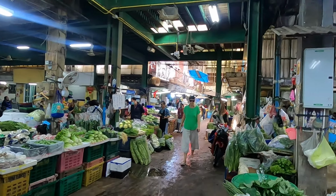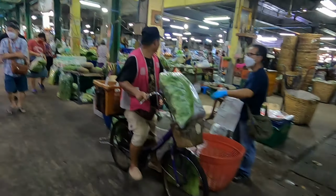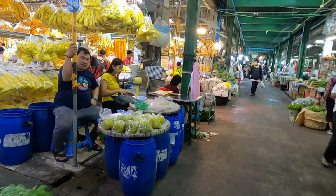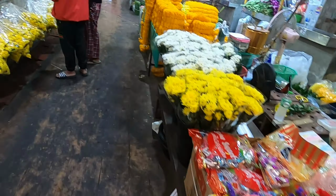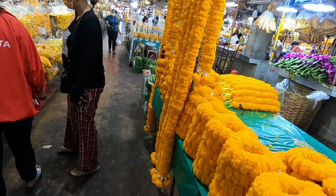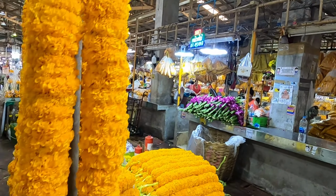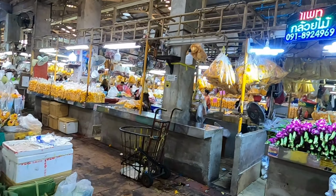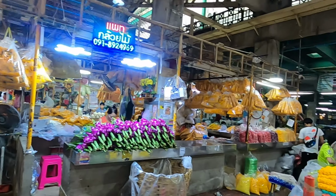Here she comes. I can hardly see her with that green top on. Round all the shrubbery. Oh honey, we'll put them on then, mate. No, I'll put them on. So, gone down another little alleyway. Oh, look at this little birdie, trying to get the pollen off the flower. And we found the flower market. Oh, look at it all. This is crazy.